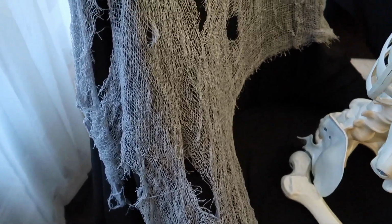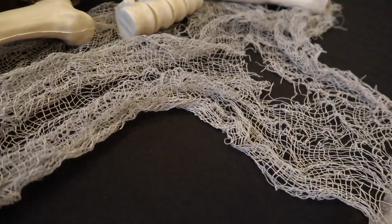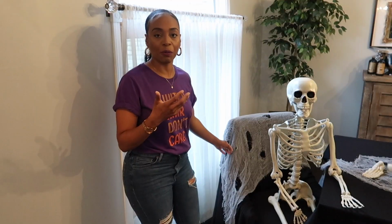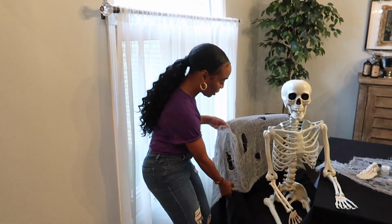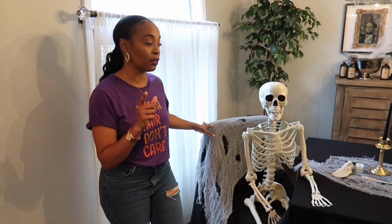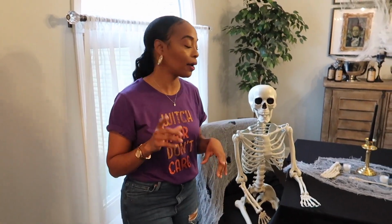And you'll notice that I have a lot of creepy cloth all throughout the house, and I love this stuff because it really makes things look creepy. You can also use this for Pirates of the Caribbean type of scenes, or just anything where you're trying to convince people that the scene is old, something's aged. So this creepy cloth is awesome. Just keep in mind to check the dimensions on it before you buy it, because sometimes you'll open the package and it'll be a lot less cloth than you thought.